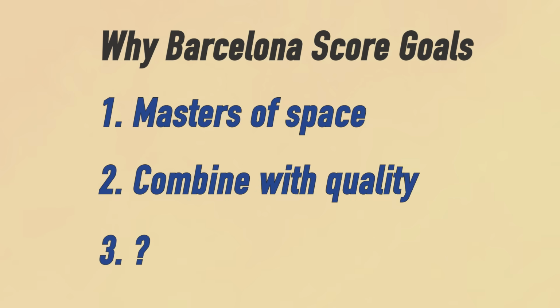However, there's one more thing that Barcelona have that many other teams simply cannot replicate, and it's got nothing to do with any tactic or coaching at all really. Can you guess what it is?